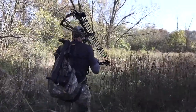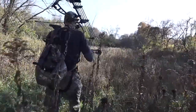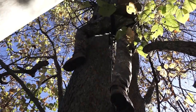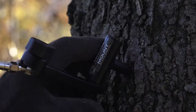We're climbing into a tree stand on a little island of trees that's surrounded by real tall grass and weeds, and then up the hill a little ways is a soybean plot. I suspect he's probably going to be heading toward that soybean plot, but we might get lucky and he'll come past within bow range, assuming he even comes out tonight.